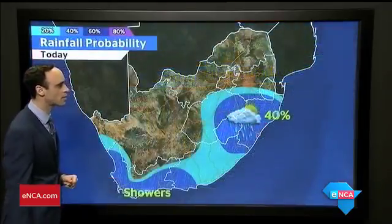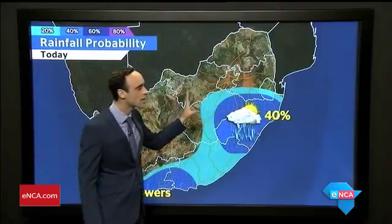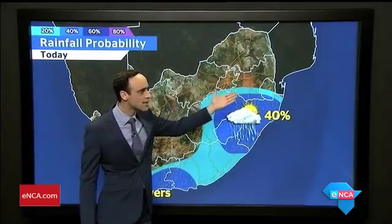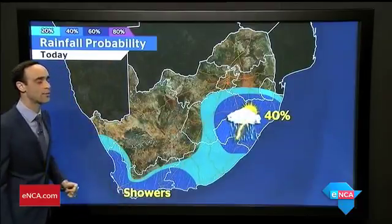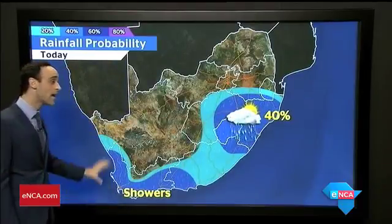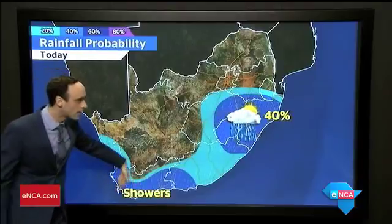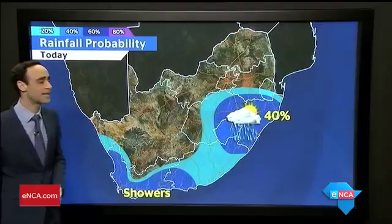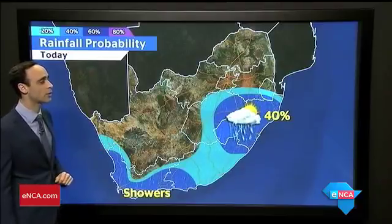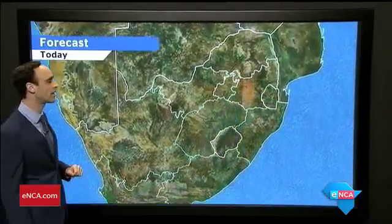Here's the rainfall map for today, and there we see isolated thunder showers over parts of the Free State, just touching southern Mpumalanga and all across KwaZulu-Natal and crossing the border into the Eastern Cape as well. Showers for the Western Cape, including the Garden Route later on, and spreading into some parts of the Eastern Cape by later this afternoon and this evening. That will include Port Elizabeth and quite far inland.